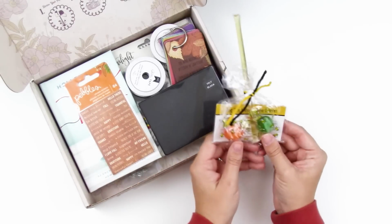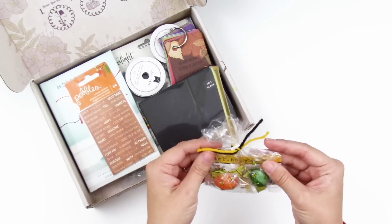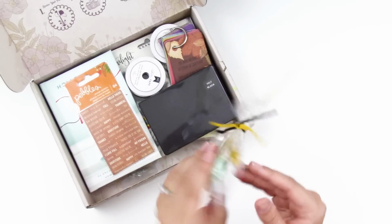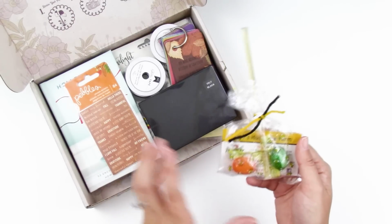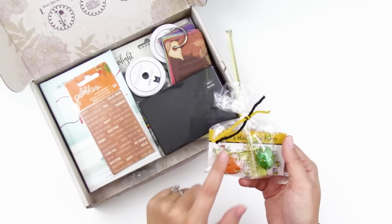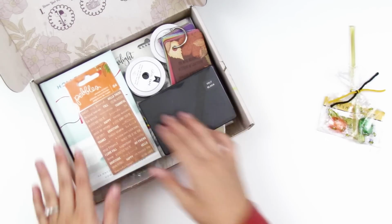Each month we get a little treat, and this month is this really cute Big T's Honey Bee Farm. You've got a stick of honey and then some honey candies, and then some information about Big T's Honeybee Farm, and they partner with smaller mom and pop companies for a lot of the products in here, and I just love that they do that. So you've got your little treat. I'm going to pull this out in case I need to reference what's in here.